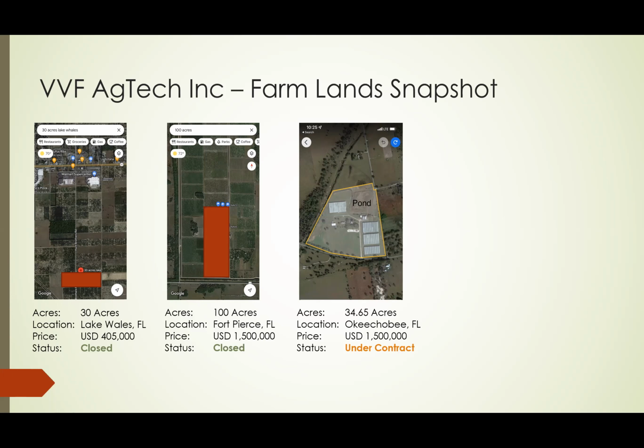Does it make sense, Uma? Yeah, thank you. Shashi, this is Riaz. Hey, Riaz. Quick question on the price per acre for the Okeechobee property. Is it because of the improvement compared to, let's say, Lake Wales, the price differential? Is it because of the greenhouse and the upgrades that are there? Only because of the greenhouse and the infrastructure.